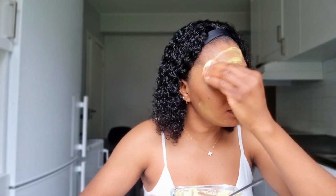Like I said, guys, this treatment will help to brighten your skin. It will help to soften your skin. It will help to give you that youthful glow. It will help to fix your skin. This is also very good if you have sunburn. You can also use this. It helps to treat dark spots. It helps to smoothen the skin. It helps to brighten the skin. It helps to treat melasma also.